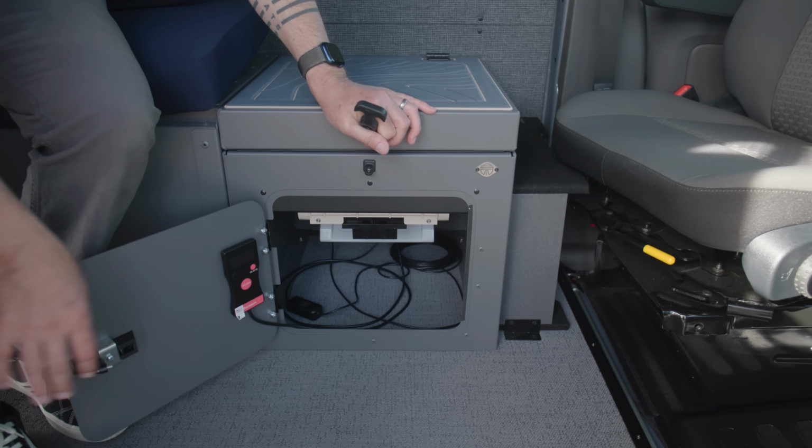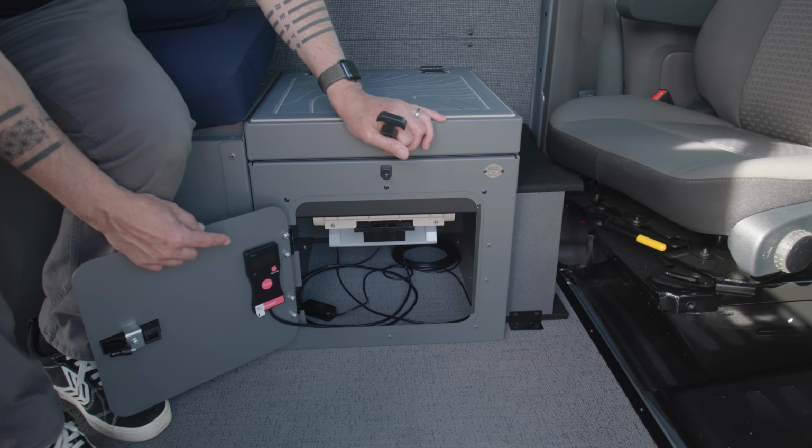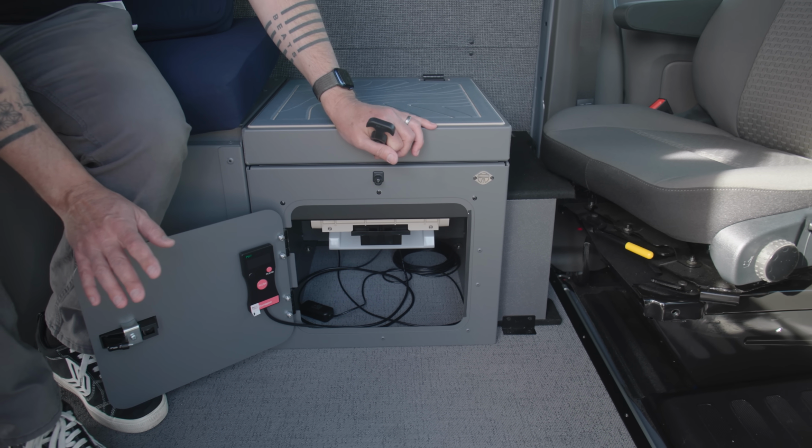You can open up the lower door. You've got the flush button here to be able to turn the toilet on. Takes about 90 seconds to take care and wrap up your waste and heat seal it closed. It's really the best solution for having to use the toilet in your van if you need to.